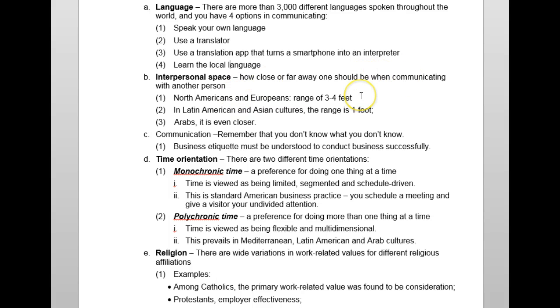Interpersonal space. This is very interesting. We don't even think about it much, but it really affects our first communications. Americans and Europeans like 3 to 4 feet of personal space. Latin American and Asian countries will only be a foot. And Arabians are even closer. I mean, they're very into your space, which makes Americans very uncomfortable. So you have to understand that.